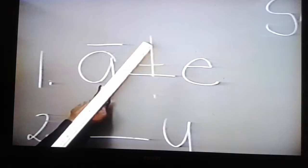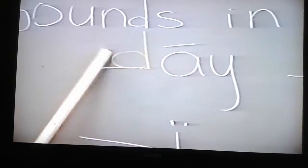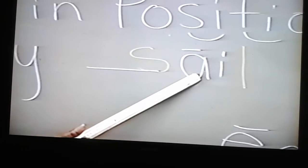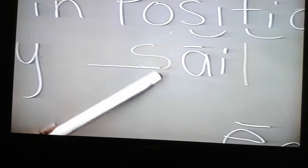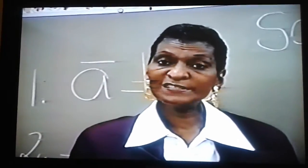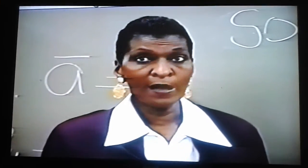Now, again, to make certain that they get it, sound, sound A, word eight. Sound A, sound, word day. Remember, you go sound, vowel sound, sound, word. Sound A, sound S, word sale. This is to make certain that you discourage guessing at words, that you discourage misspelled words later on.